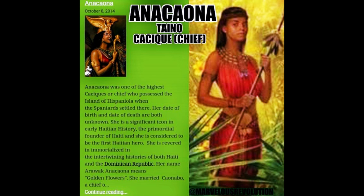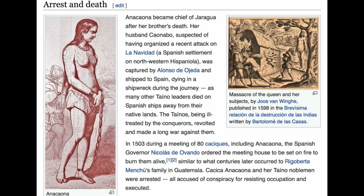Cacique, katzin. Anacaona again was one of the highest caciques or chief who possessed the island of Hispaniola when the Spaniards settled there. Her date of birth and date of death are both unknown. She is a significant icon in early Haitian history, the primordial founder of Haiti, and she is considered to be the first Haitian hero. She is revered and immortalized in the intertwining histories of both Haiti and the Dominican Republic. Her name, Arawak Anacaona, means golden flowers. She married Caonabo. So let's remember Anacaona because it says here Anacaona became chief of Jaragua.